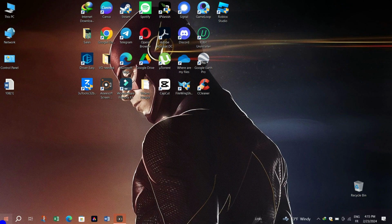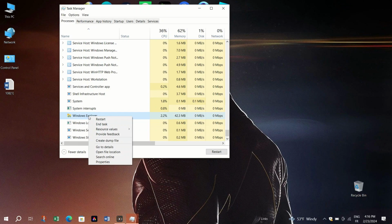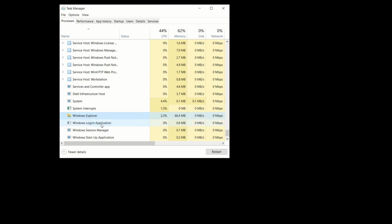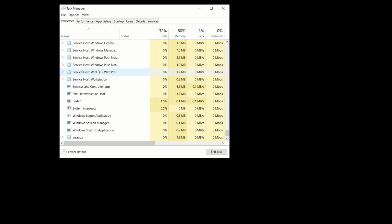Right-click on the Windows button and select Task Manager. In the Processes tab, find Windows Explorer. Right-click it and select End Task. Click on File in the top left corner and then select Run a new task. Type explorer.exe and click OK.